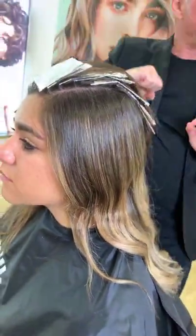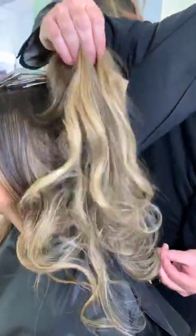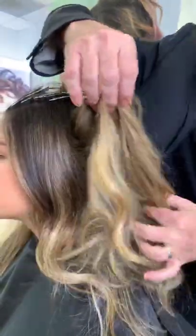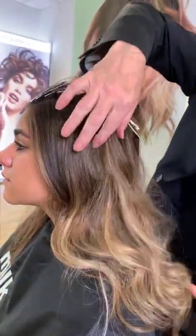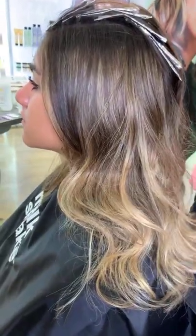When you do that, it's very soft, but there's some natural color in there as well. So the diffusion is much more natural than those solid blocks that you get. And for me, that's got much more of what we would call a balayage effect on the hair. So beautiful job, thank you, Holly.